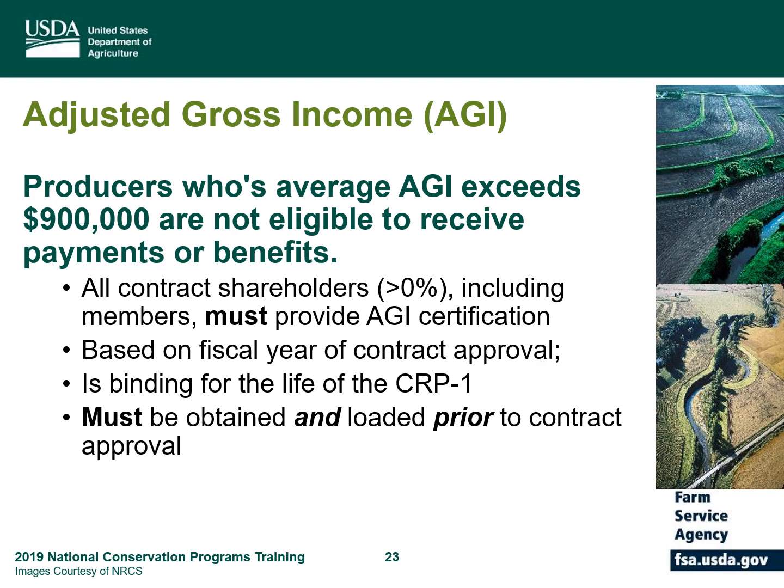CRP is subject to AGI. So to be eligible for CRP payments, producers whose average AGI exceeds $900,000 would not be eligible. All contract shareholders that are greater than 0%, including members of entities, must provide an AGI certification. This is going to be based on the fiscal year of the contract approval and is going to bind for the life of that contract back into that fiscal year of contract approval. The AGI form must be obtained and loaded prior to any contract approval.